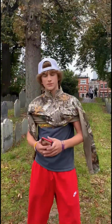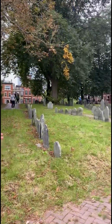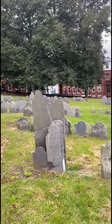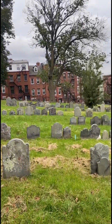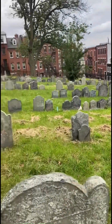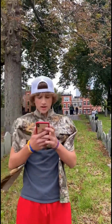Hi, my name's Hunter. We're at the Copp's Hill Burying Ground. As you can see, many old-looking tombs. They're made of not the finest, not the best-looking stones, but it's what they had back then. But yes, so the Copp's Hill Burying Ground was named after a shoemaker.